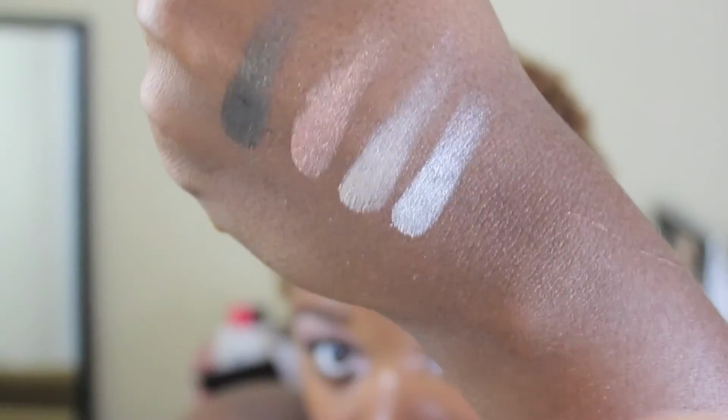My brown girls will be very happy to know that the colors are not only complementary to us, but they're very pigmented. I mean, I can show you a swatch here. Let's swatch some of the lighter shades and then we'll swatch some of the darker shades, and I can give you an idea of just how rich they are. The eyeshadows are so smooth. These are some of the lighter shades.